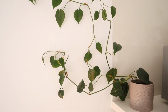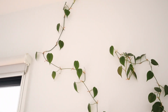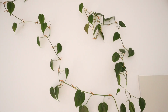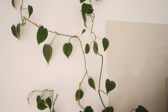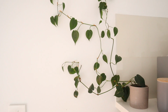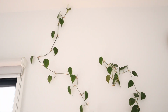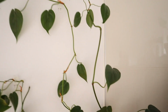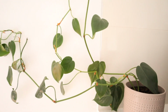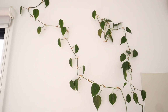So first up, I thought I would start with one of, if not my favorite plant that I own currently. If you have watched any of my previous plant videos, you will know that I absolutely love a trailing slash climbing plant. And as you can see, this one definitely fits that description. It is absolutely stunning. This is a heartleaf philodendron, I believe it's called, and I apologize, I do not know the exact scientific name, but I know it as a heartleaf philodendron.